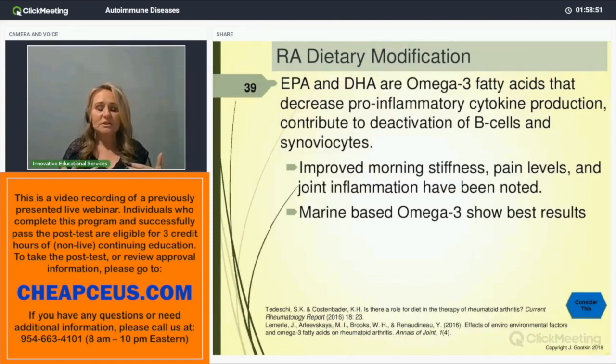And in a couple of studies, they looked at individuals who used one-third of their diet with the omega-3s and then two-thirds with healthy fruits, whole grains, things of that nature. And they actually found that there was decreased time to fatigue. They were able to utilize decreased pain medications. And actually, the tumor necrosis factor levels were coming down in these individuals, as well as many other inflammatory mediators. So it's showing some progress that diet can play a role.